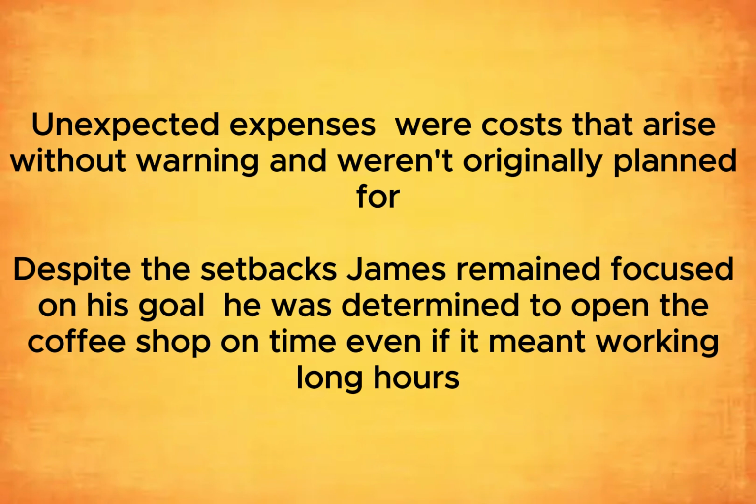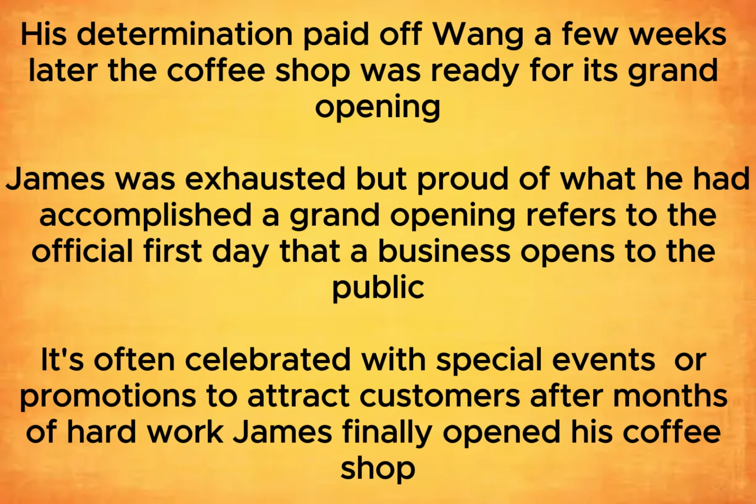Despite the setbacks, James remained focused on his goal. He was determined to open the coffee shop on time, even if it meant working long hours. His determination paid off when, a few weeks later, the coffee shop was ready for its grand opening. James was exhausted but proud of what he had accomplished.